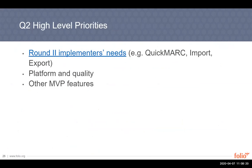Just a note on those priorities I mentioned earlier on, in addition to platform and quality, which is really one of our top priorities for Q2, we're also really focused on the round two implementers' needs. There's a link in this slide to the wiki page that has the features that are important for this cohort. There's 3 to 5 institutions that want to go live this summer, and they need things like QuickMark and import and export. So we really need to make sure we get these features in place for them. And then, of course, we've got other important MVP features that we're working through. So work there hasn't stopped either.